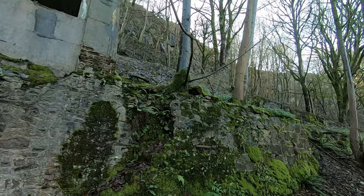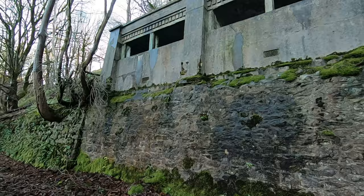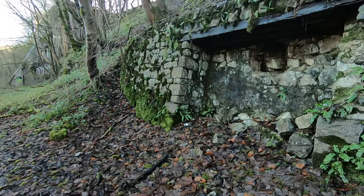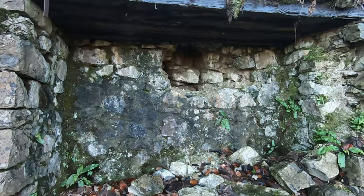But look at this. So let's go have a look around and see what treasures we can find. Some old structure there. Got some wooden beams, very, very rotten. That looks like that's collapsed in, whether it was just like a little storage alcove, maybe.